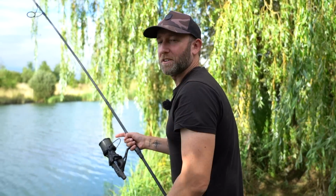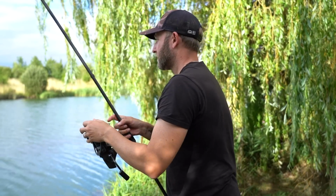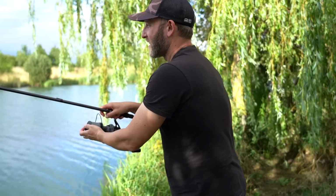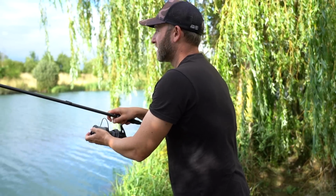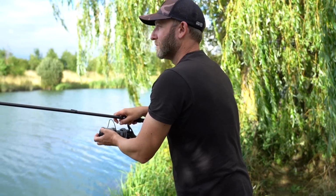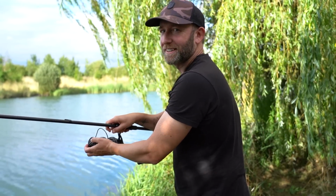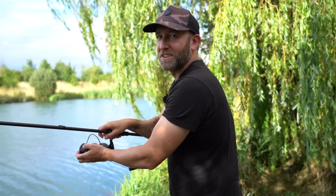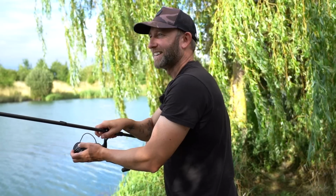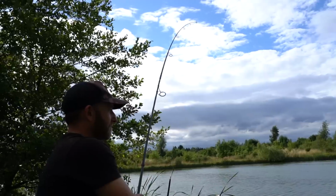Well, this bite did not take long at all. I noticed a bit of fizzing off to the left of the swim, and I managed to sneak a PVA bag right in amongst the feeding fish. I'm not ashamed to say how I managed to sneak that PVA bag in. I'll tell you if I land the fish, eh? If I don't land it, no one needs to know. If I land it, I'll let you into the secret. How's that sound? He's got a bit stuck in this weed here in front of me.